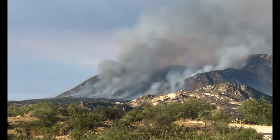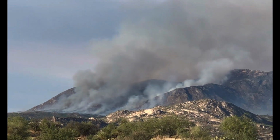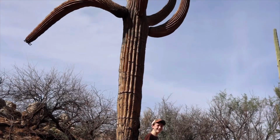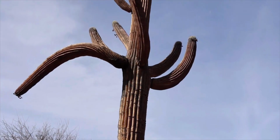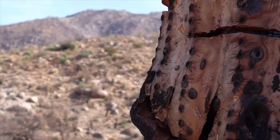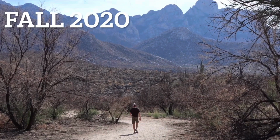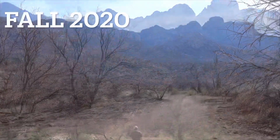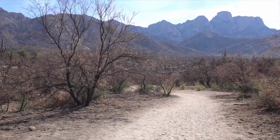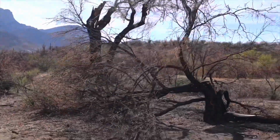Up towards Oracle, or in Catalina, is burning. So many of the swirl got burned. They've actually removed a lot of these swirl for, I think, safety reasons. Lots of the trunks did not survive, unfortunately, and killed the swirls. This is what it looks like a few months after the fire. It's just completely burned vegetation inside the park, all the way from the mesquites to the Palo Verdes to the swirls.